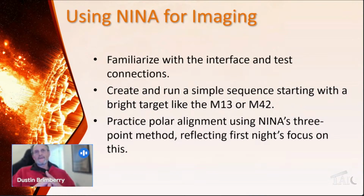And also, when I tell people now, when you start off, practice the polar alignment, because that's like fundamental. And you all know this that are experts. That is fundamental to getting good images. And so the NINA 3-star point alignment method is good. But we could also use SharpCap. I've used that a few times, but it's just so easy to go back to the 3-star alignment.